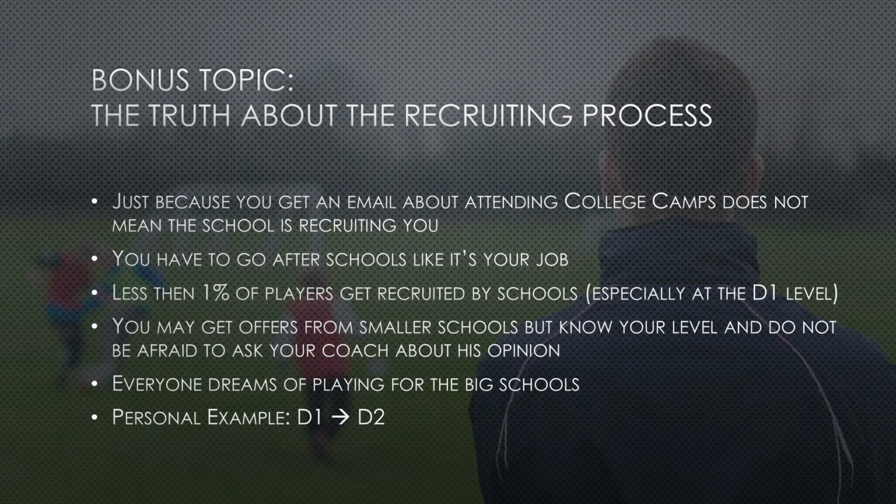It's possible they could be, but you need to directly have a conversation with the coach. When you call them, they might be like, who are you? Oh, I was at this tournament. Oh, yeah, I remember you. Yeah, I'm not interested. But then you go to their camp, and you spent $300. Those are things to be mindful of, okay?